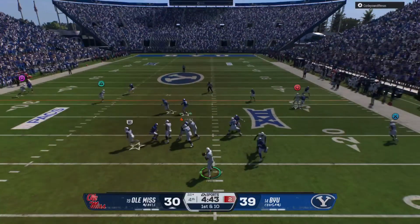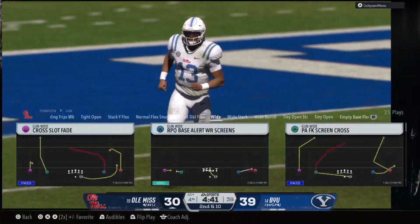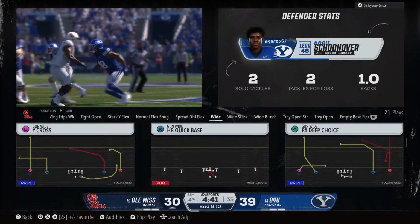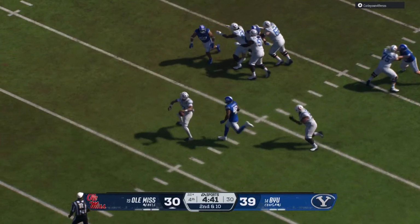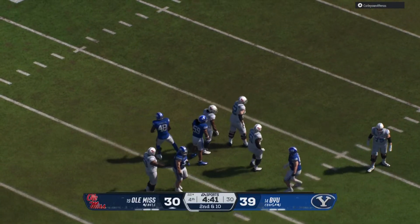Off play action on first down. Can't find his man as he took a shot trying to deliver that football, and it'll be second down. And I understand the sense of urgency for the offense now because you're trailing here by a lot in the fourth quarter. You're just trying to take a shot to see if you can get on the board and get some of this momentum back.